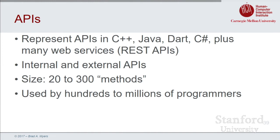And some were for internal use, and most of them were external or externally visible. We asked people what the size of their API was, and they found this very hard to answer. How do you measure the size of something like this? And typically, the answer they would come up with is how many methods they had, so 20 to 300 methods. But another answer is how many users they had. So the kind of minimum was hundreds of users, and the maximum was millions of programmers using their APIs. So obviously quite significant impact.